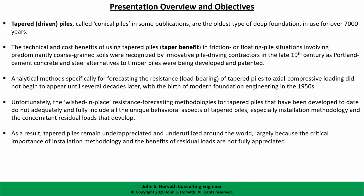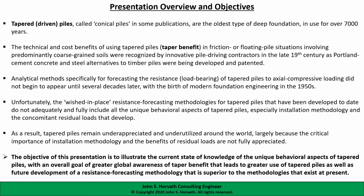Well, because of the fact that analytical methodologies really have not caught up with everything that tapered piles can do, I feel that tapered piles are quite underappreciated and underutilized around the world, including here in the United States, where a lot of this early development over 100 years ago took place. And I think the reason for this is that a lot of the key elements as regards installation methodology and the benefit of residual loads are really not fully appreciated. So tapered piles simply are not thought of or used to the extent that they could or should.